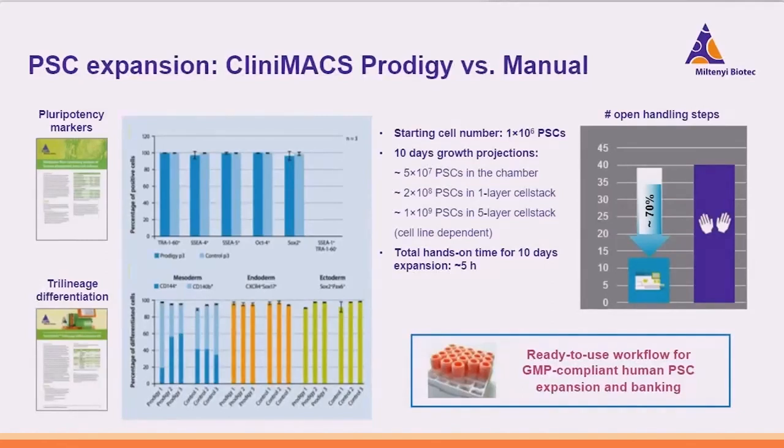Then, by using the centrifuge unit or different sizes of the external culture vessels, the users can also easily reach different PSC expansion scales with much less open handling steps. We know that establishing GMP-compliant PSC banks is a major step in many clinical applications. So for this purpose, the closed and automated CliniMACS Prodigy adherent cell culture process, together with our iPS-Brew GMP Medium and our flow cytometry IPC-QC technologies, could be very valuable assets.